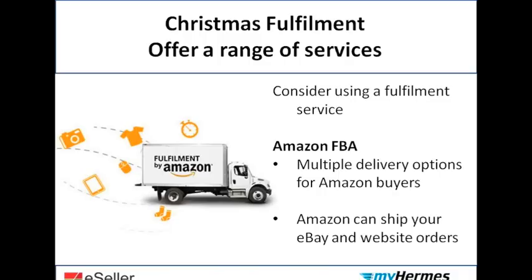Tomorrow is Boxing Day, you're going back to work the next day, this year it'll be the Tuesday, and you haven't got a courier, and the chances of signing up for a courier between Christmas and New Year are pretty slim. So the first thing I would say to everyone is make sure you've got multiple courier options in place.